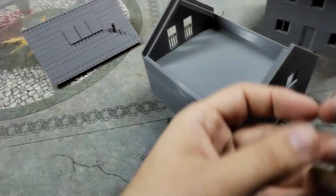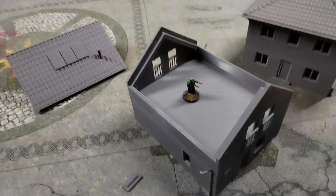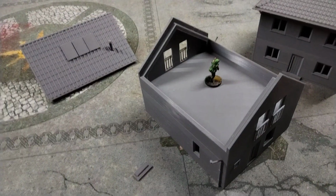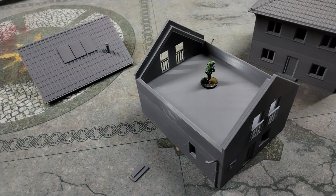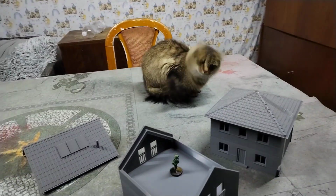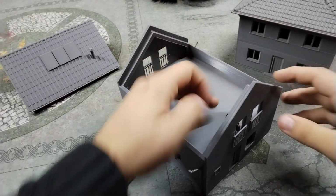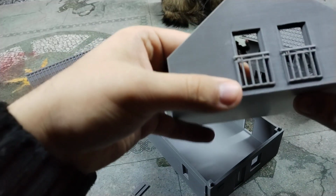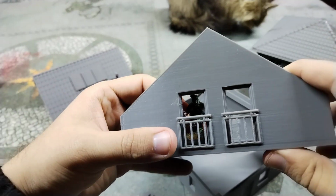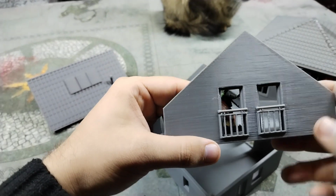Pretty spacious, to be honest. I will put there this modern soldier, and you can clearly see that you can put 30 of them on the floor. My cat is helping. So if we put the soldier here, it's clear it's scaled for 28 millimeters.